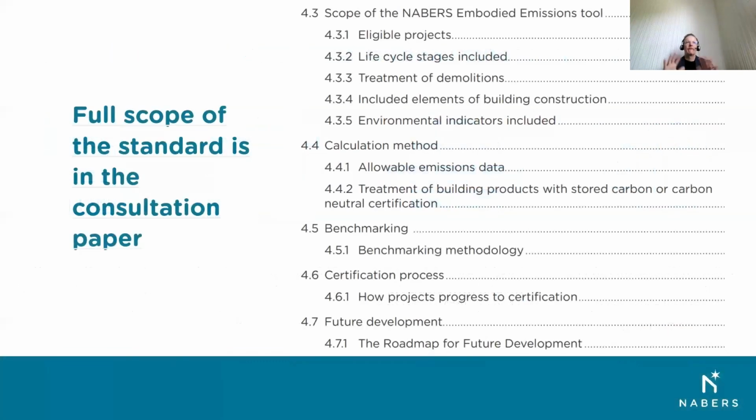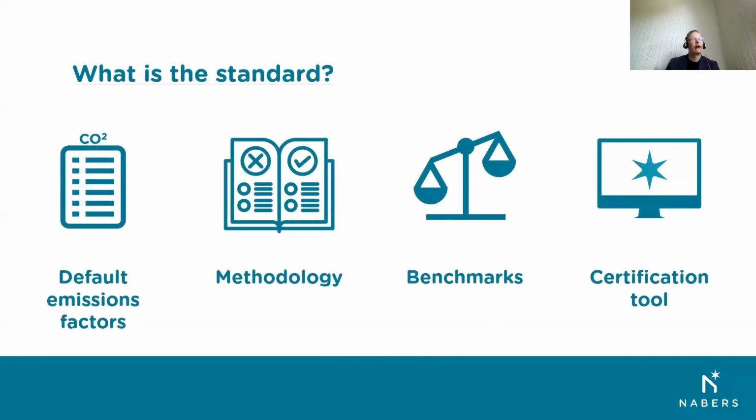In terms of everything else, that's just a little touch on things that I think you might find interesting. The full scope of the standard is in the consultation paper. Again, we put a lot of effort into trying to make that reasonably accessible or easy to read. So I encourage you to have a look at that if you want more information. Now, I've talked a lot about the standard. But what actually is it?